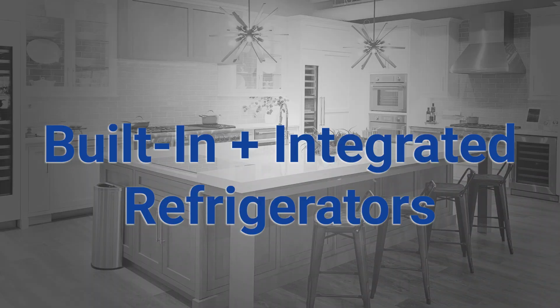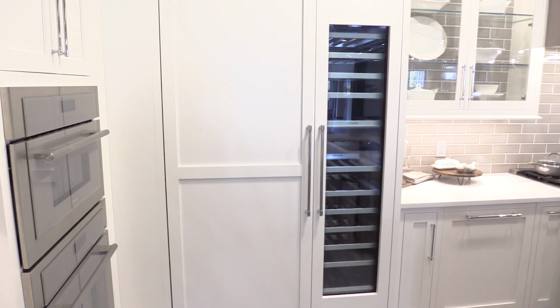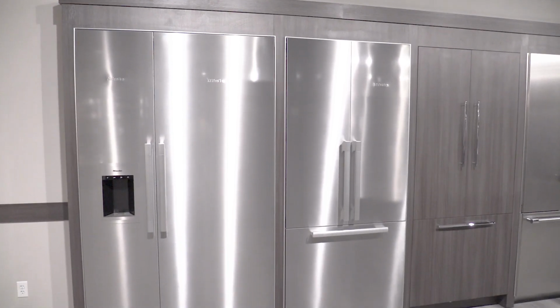Built-in and integrated refrigerators are more upscale than regular freestanding types. Visually, built-in and integrated are polar opposites. Integrated refrigerators are designed to look like your cabinets. In fact, it's indistinguishable from the cabinet itself. Built-in emulates a more professional design. It's more of a statement piece in your kitchen.